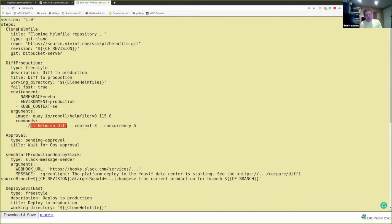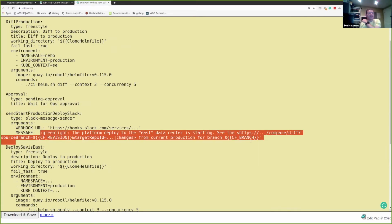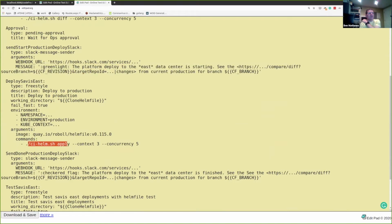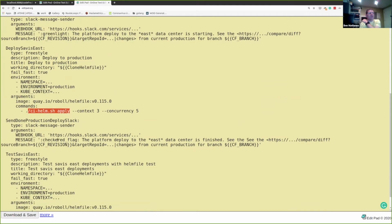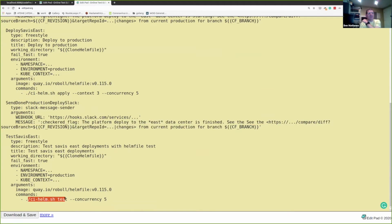They're visible in the Codefresh UI, and so somebody in the ops group will go in and look at that, make sure that it meets the eye test, and once they click approve, we send this message to a Slack channel so that everybody knows that the deployment's going out, and we do the Helmfile apply. We send another Slack message saying that we're done, and then finally we run a Helmfile test. So it's all pretty simple and easy to read.